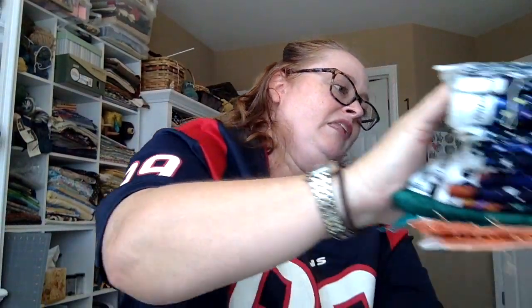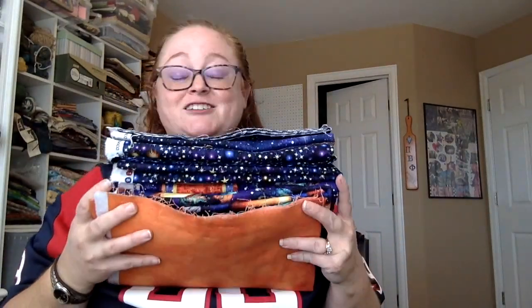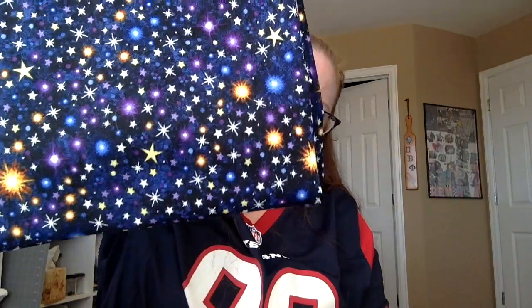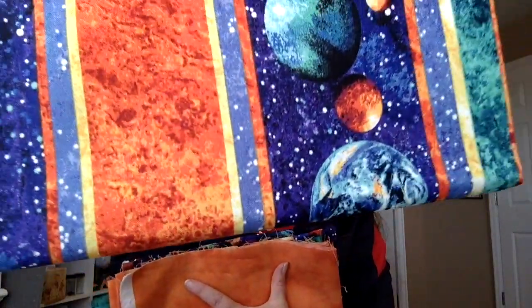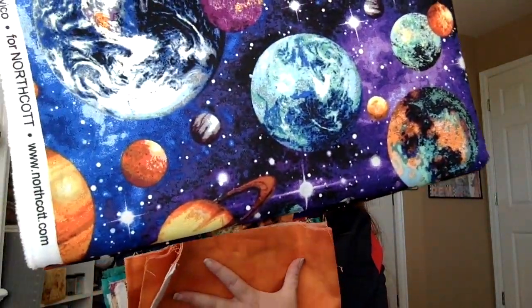So here are all the fabrics that I have for it. These are way more fabrics than it'll take to make a crib size quilt, front and back. But these glow in the dark. Oh my God! So this glows in the dark. This glows in the dark. Part of the border. How pretty is this? The white little dots, stars, glow in the dark. Glow in the dark.